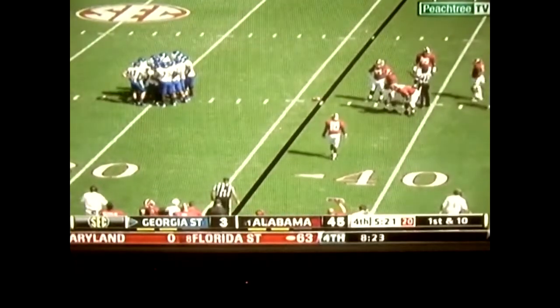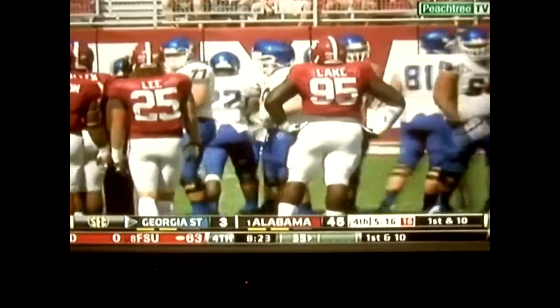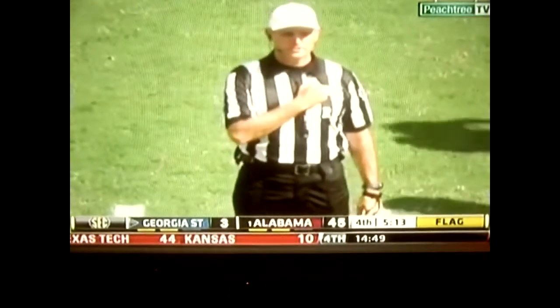To go in this one. Imagine that, though. How hard that is to do. Three national championships in the last 4 years. And then a nice run with the SEC and their dominance.